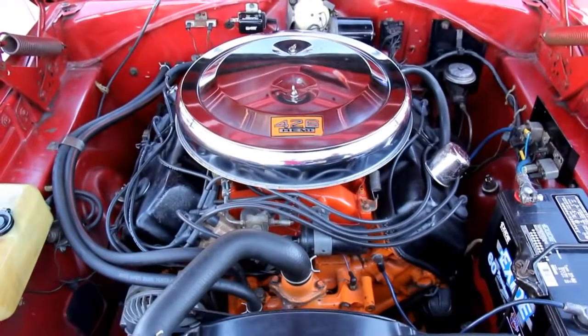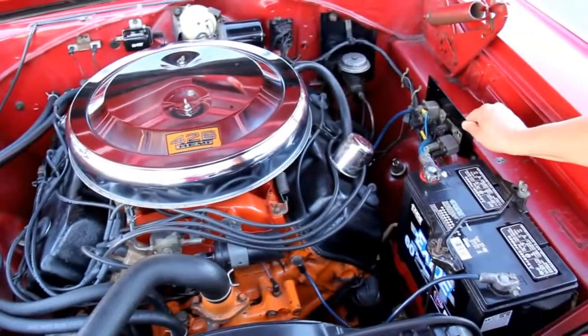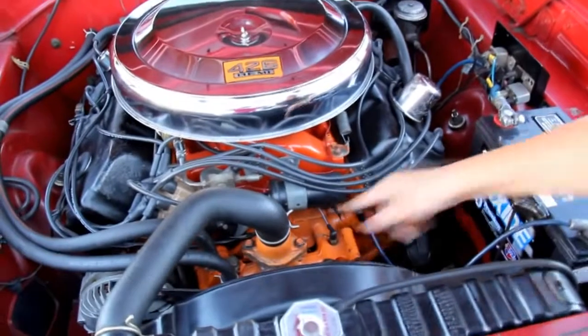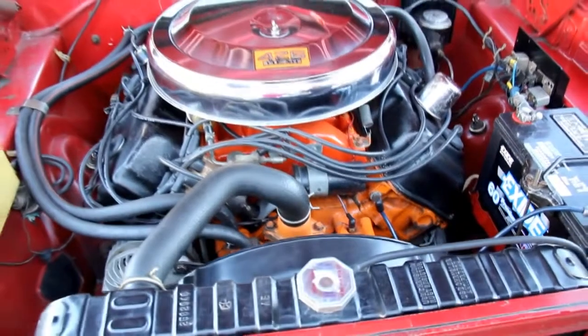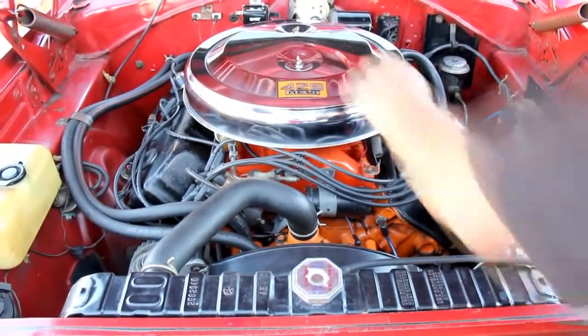Absolutely gorgeous survivor car under the hood. Of course, this bracket here is Hemi only for the relays for the starter. We have verified with the numbers here that the build date of this motor matches the build date of the car, so we're calling it numbers matching. Does look like they had the intake off and cleaned it up.